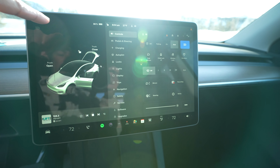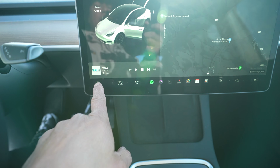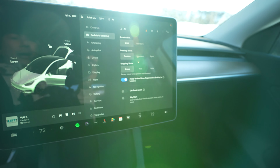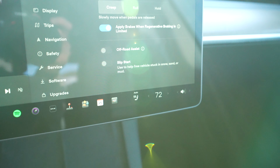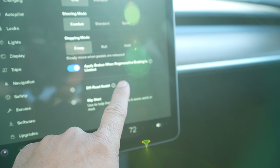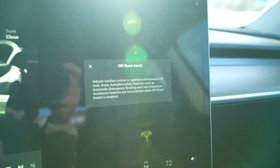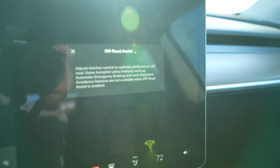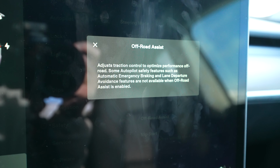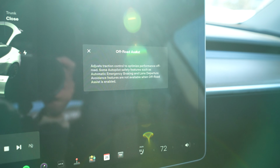Now, if you go over here to pedals, so if you go to the Tesla icon down here at the bottom, then you go over to pedals and steering. If you go down here at the very bottom, there's a couple options here: off-road assist, as well as slip start. Now, off-road assist, if you click on that, it says it'll adjust your traction control to optimize performance off-road. Some autopilot features such as automatic emergency braking and lane departure are not available. But good to know that it's there.